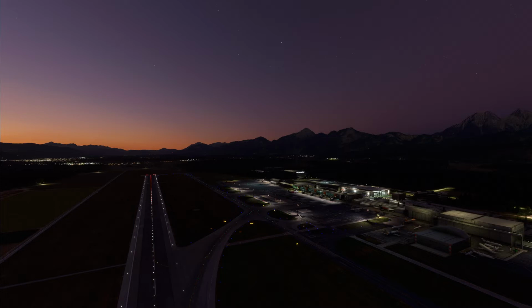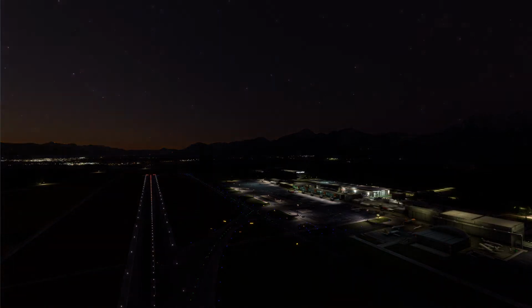So let's take it down to night time and have a look and see how much of a colour change there is. So there we are, 7:30 in the evening. Literally night has completely fallen, and it does look nice. Again, you've got the runway, taxiway signs, everything you need to be able to taxi on and off the runway safely. The runway is well lit.